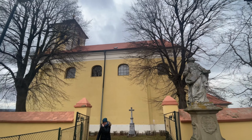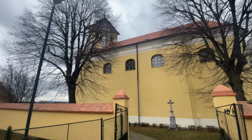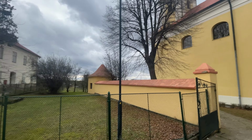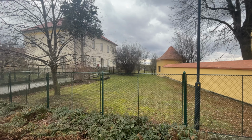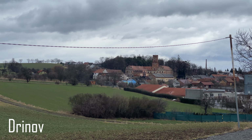Jumping back in the car and heading in the direction towards where I was headed, I then saw this church on a hilltop and investigated that. It's the Church of St. Andrew. The current building dates to 1772, but it was built on another church that dates back 722 years earlier.